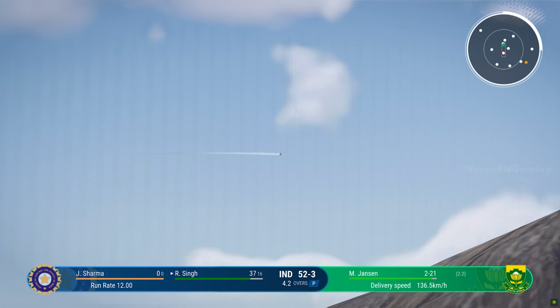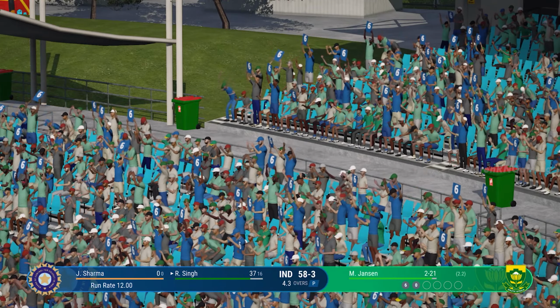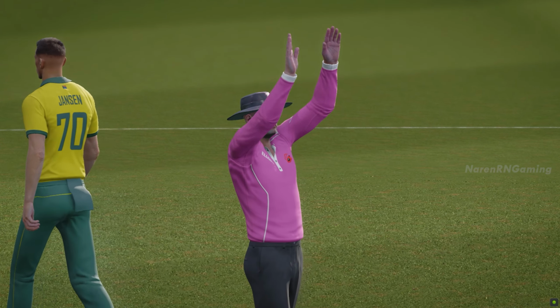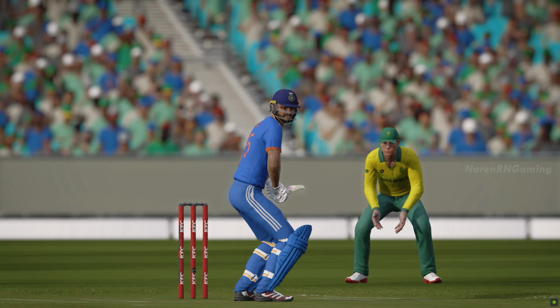Singh, stand and deliver. Holds the pose as the ball goes straight over the bowler. Six more. Hit that so hard. Pressed forward, got the body shape right and launched it. One for the textbook.